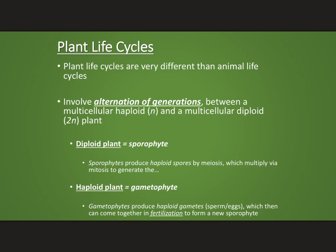That is that plants use what's called alternation of generations. And alternation of generations is weird. It's very different than animals, where they actually have a multicellular haploid stage and a multicellular diploid stage that they alternate between. So instead of us, where we have a diploid organism and we create a haploid cell, our egg or our sperm, these plants are going to actually be a diploid organism and then a haploid organism, which seems really strange, right? Now we call the diploid plant a sporophyte, and that's because they produce spores.